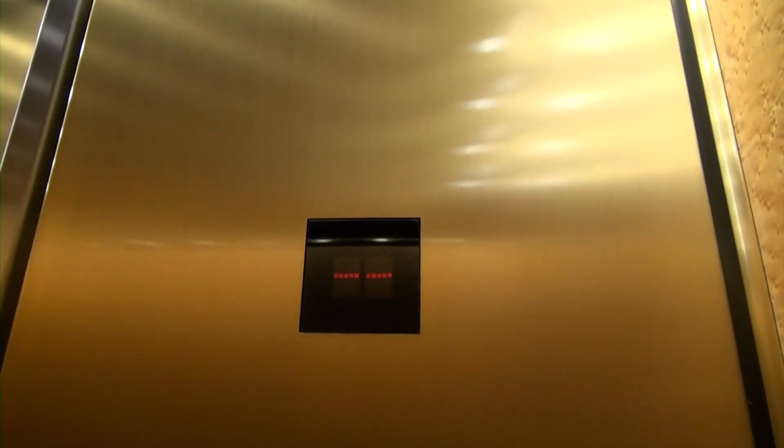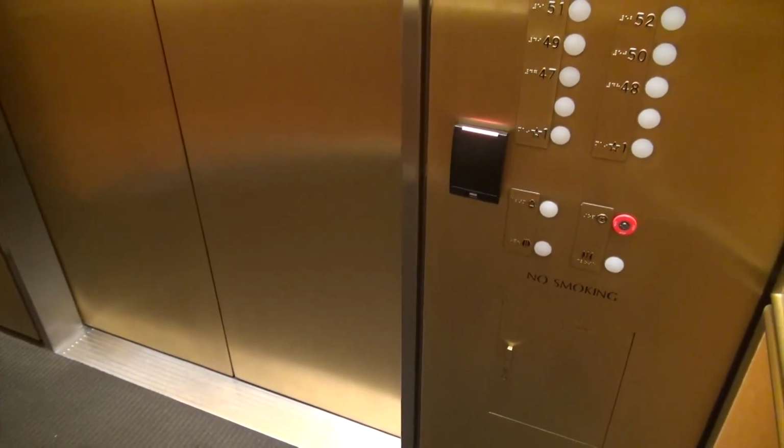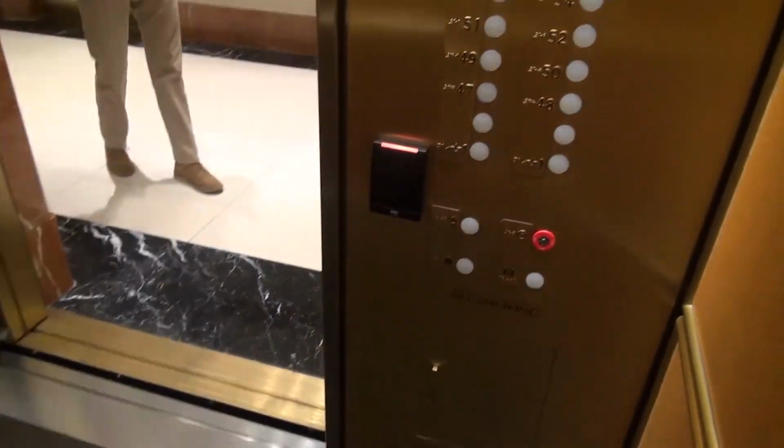Cool. RTT news. Oh, 5. It doesn't serve anymore, but it used to. Lobby. Ooh, that acceleration, though. But these are so high tech. That is a neat elevator. That is an amazing elevator, y'all.